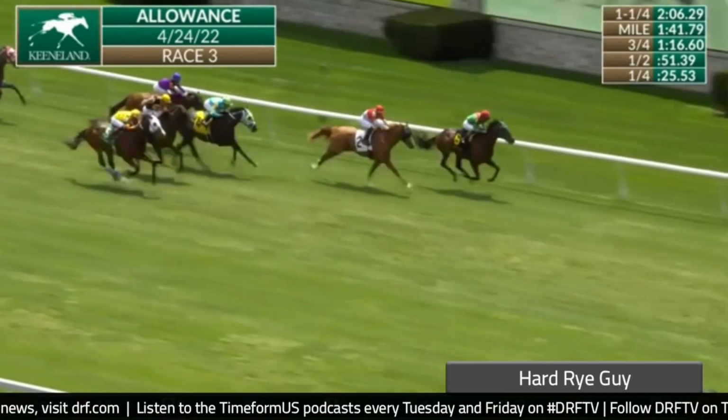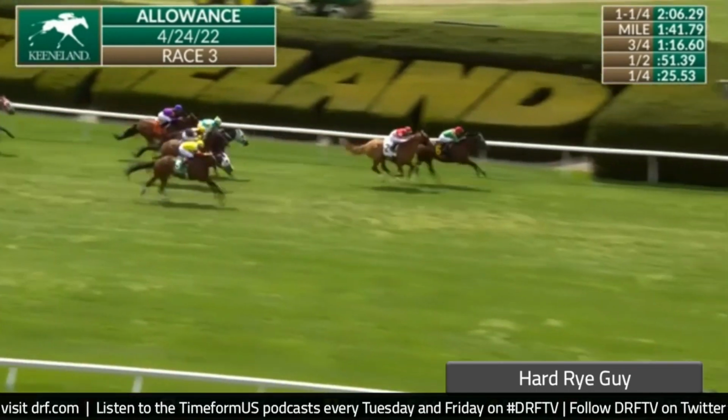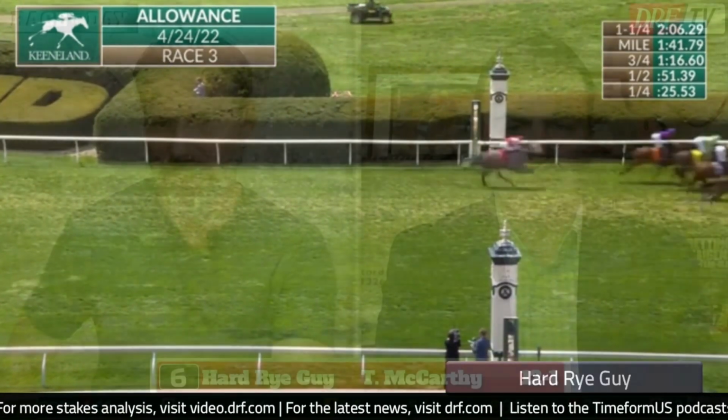Yeah, he did run well in this race. You're right. When he wanted to make his initial move there, he just wasn't quite clear. He had to wait and then make a second move there. Can't get up. Boy, he's had an awful lot of chances.